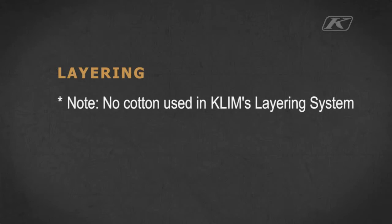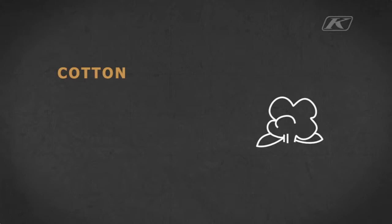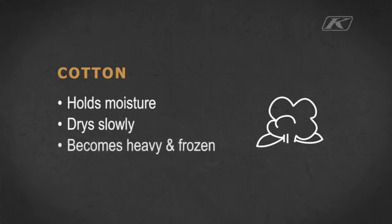Note, you will not see cotton or any other natural fibers in Klim's layering system. Cotton, whether it's in jeans, denim type material, fleece sweatshirts or jackets, will negatively affect microclimates to an extreme. Cotton holds moisture, dries slowly, and becomes heavy and frozen. Serious riders leave cotton at home when they ride, and in a survival situation in the elements, you want to be as far away from cotton as possible.